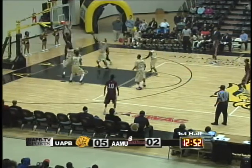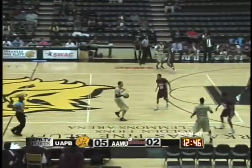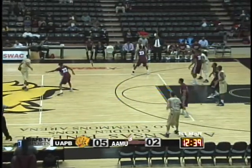Backdoor lob for West, and the big 6'10 center couldn't throw it down. Lost the handle a bit. Whiting's got it for Pine Bluff. Still 5-2 UAPB, 12:45 to go. Very slow start offensively in this game for both teams.